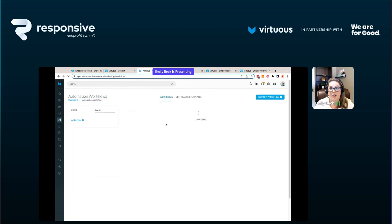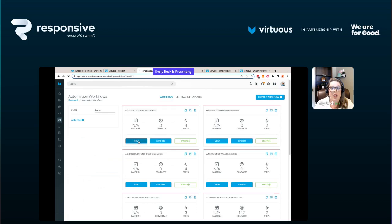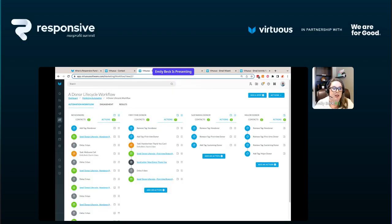So this is a key area. I will say also there are some great workflows for more of that internal management. So our donor lifecycle workflow, being able to manage non-donors, first-time donors, sustaining donors, and major donors, adding and removing those tags to make it easy to update your database. Wanted to highlight email as well.